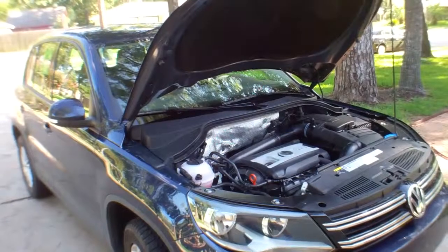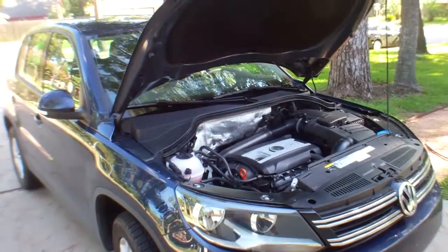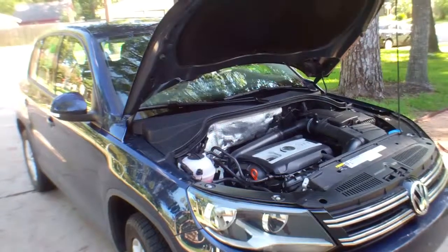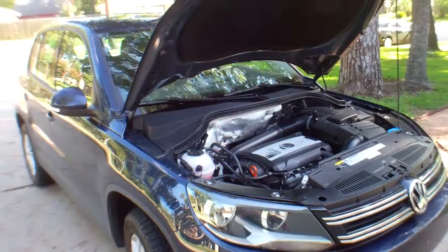Tiguan's a nice vehicle. It's probably due for an upgrade pretty soon, but I tell you what, you can't go wrong with it, especially if you're a German car lover. It's come out from a place that's probably the most expensive place to build cars, which is Germany. It's built well, good quality. Anybody that loves German cars is going to love one of these.